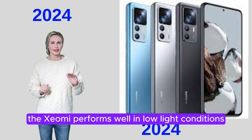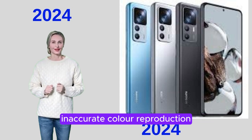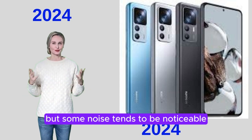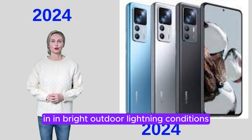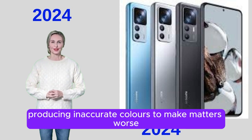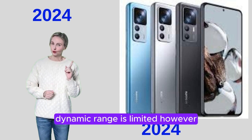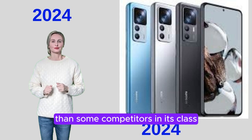In video mode, the Xiaomi performs well in low light conditions, with good subject exposure and accurate color reproduction. Fine detail is rendered very well in all lighting conditions, but some noise tends to be noticeable, especially on moving objects in low light. In bright outdoor lighting conditions, the camera tends to overexpose, producing inaccurate colors. To make matters worse, the white balance is unstable. As with photos, dynamic range is limited. However, the slight snap is less noticeable than some competitors in its class.